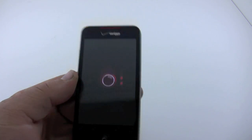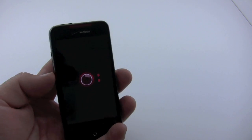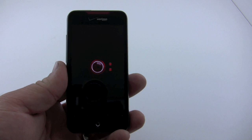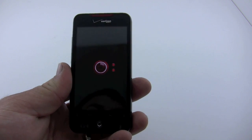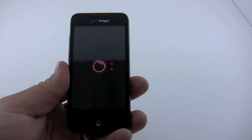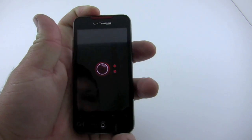Did we get a lockup? What's going on here? Not really sure. I guess I'll wait a minute, and it's not responding to any button pushes. That's interesting. We'll give it about 20 more seconds and see what happens. Alright, well, let's hold down the top button and see what happens.